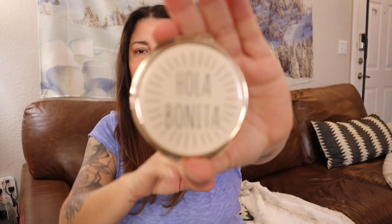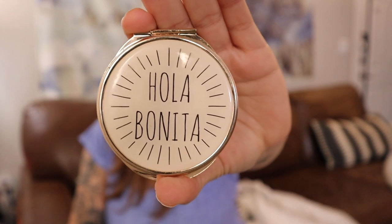Here's the cutest little thing that I've had for a few years now. It's a little mirror. Let's see, it says Hola Bonita. I found this too at TJ Maxx or Marshall's, one of those stores. I didn't need this, and I'm not someone who is ever in a place where I don't have a mirror or that I'm not in my car, but I couldn't resist this. I love anything with Spanish sayings, if you guys are catching on to my tattoos. Spanish theme. I'm not Spanish, but I am part Italian.